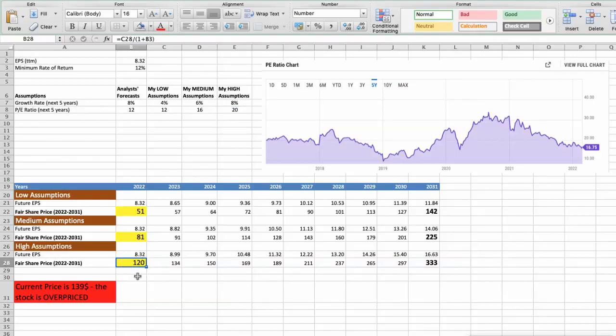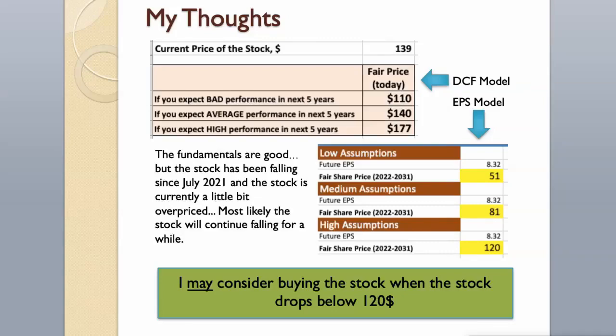As you can see, today the stock is overvalued, $139, even if we expect the company's high performance in future. The fundamentals are good. But the stock has been falling since July 2021 and the stock is currently a little bit overpriced. Most likely the stock will continue falling for a while. I may consider buying the stock when the stock drops below $120.